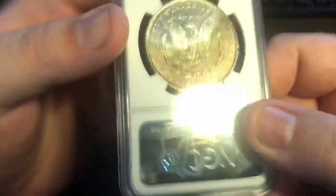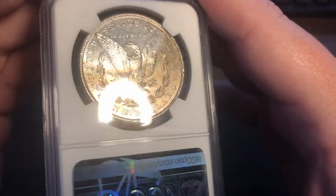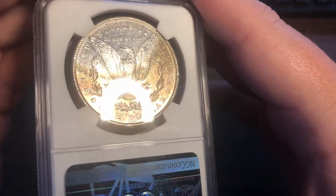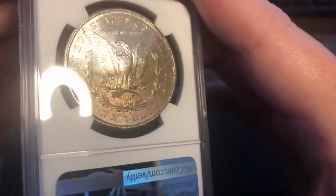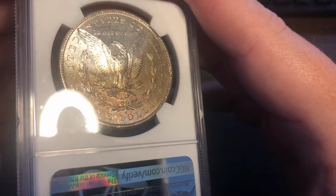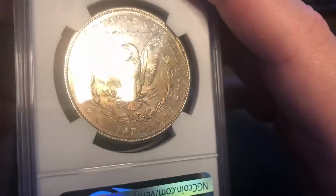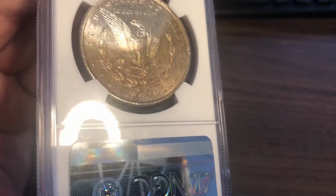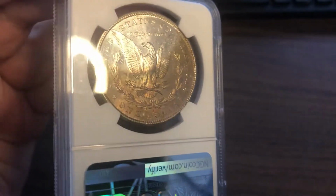Alright. Which means the last one is the 1881 S. And this one's going to be a laser because the reverse is actually a proof leg. So it's like a weird brown and green reverse with some reds mixed in. It's actually pretty decent. Here, I'm going to see if I can turn on the light. Oh, that kind of helped a little bit.